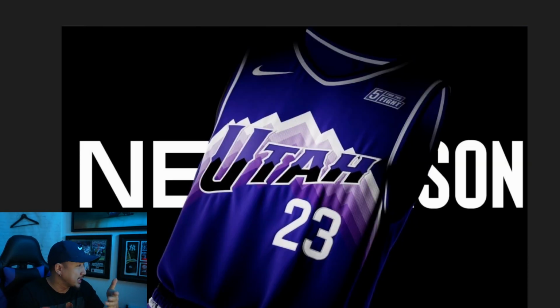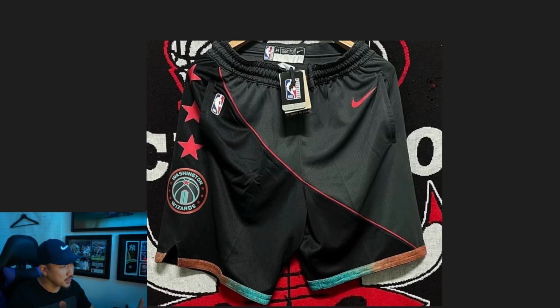Then you got the Utah Jazz, pretty much reusing the mountain ridges and stuff like that. Utah across the chest has that classic edition vibe. Last year they used the old classic edition, so this might be their City Edition, or I don't know. They're reusing it, beating that horse and milking this design for what it's worth. This one's a shorts leak. You got the Washington Wizards, and I don't know what the backstory is here, but I'm very interested to see them wear a darker colorway.